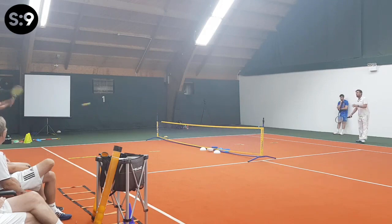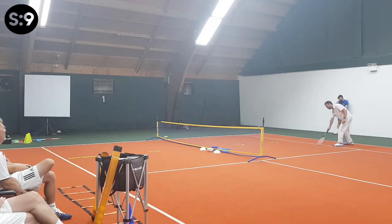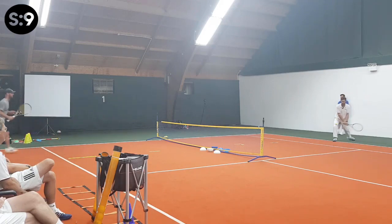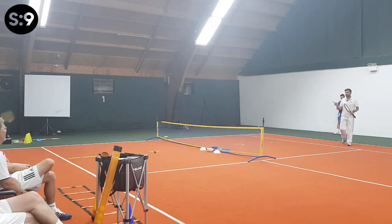Okay. This is what I mean by receiving skills. Can you tell me whether it's deep or short? So deep being roughly around here. I don't mind if it's roughly here. Short is very short. Ready? Let's go. Let's think about that. Good. So this is going to be tough. That's going to be tough to start with.